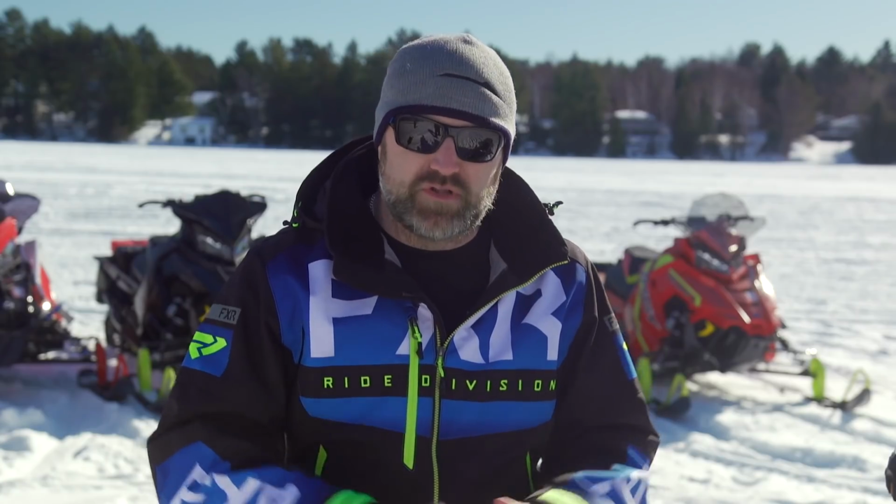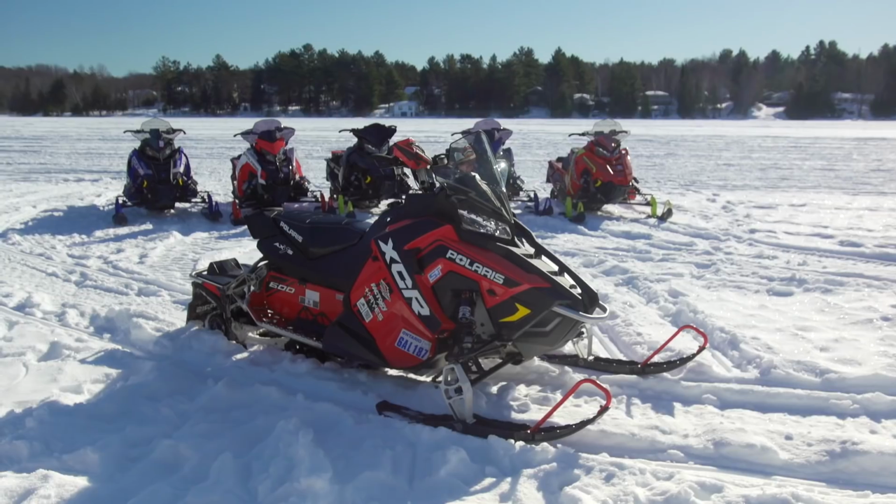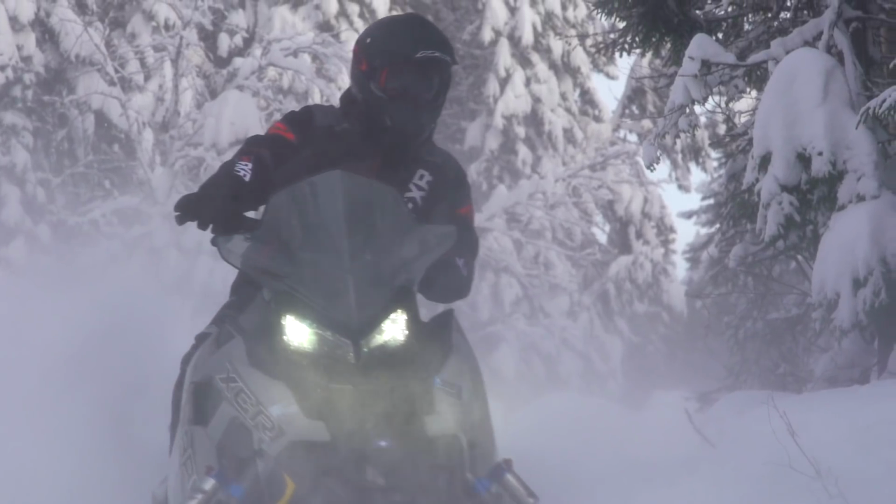Once I knew we were only looking at Polaris sleds, I decided to assemble our entire fleet of Polaris test units so he could look at all of them. But before we get into that, there's a few more things we need to figure out. The first is pretty straightforward. What type of rider is he?